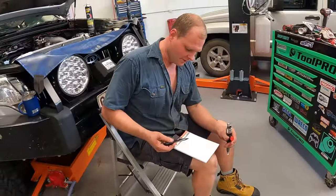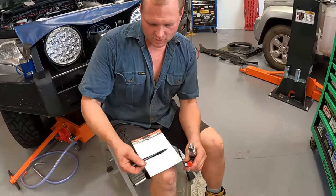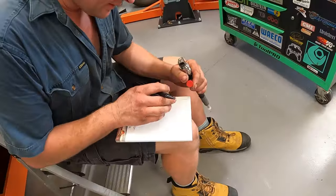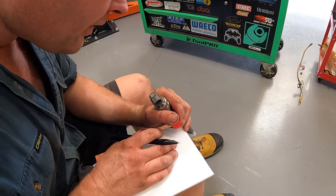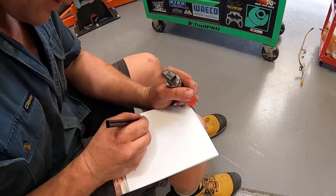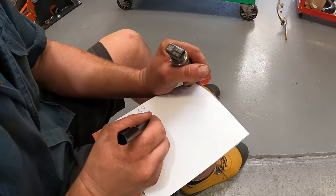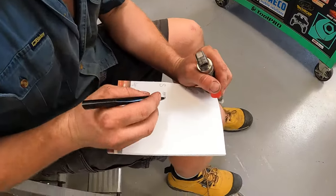I've worked my way backwards, so we go 4, 3, 2, 1. So this is going in cylinder 3. So we just record down these digits here. So 1 8 EB, and we just record them in blocks of 4, exactly like it is here.